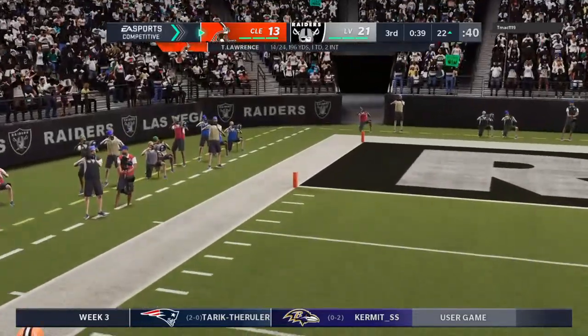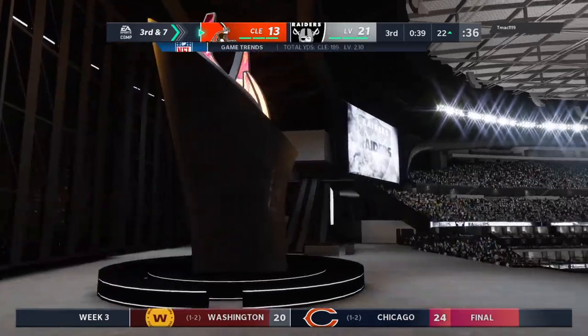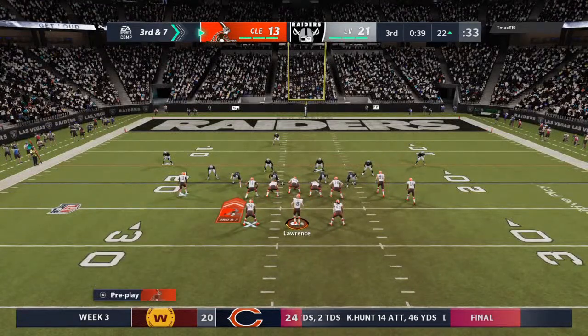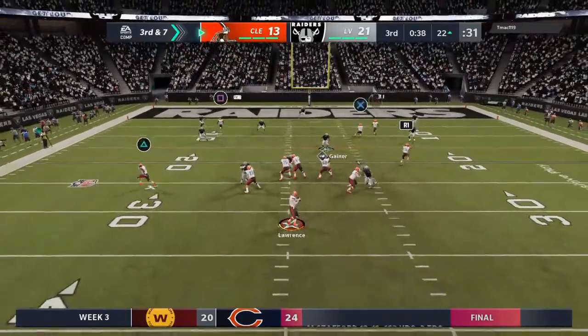And this is incomplete. And that one going to be off target and incomplete. Beckham, incomplete. They missed a field goal on their last drive. Here they need something to even get into field goal range on 3rd down.